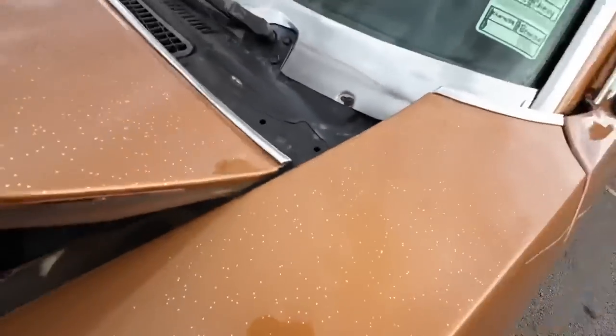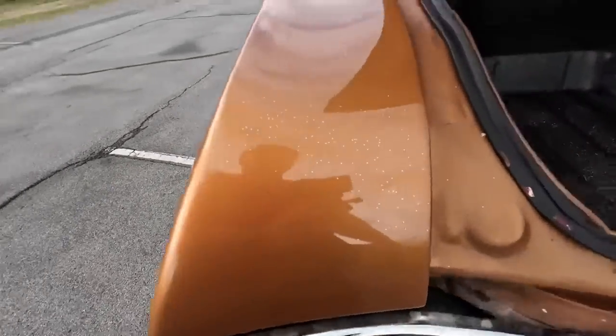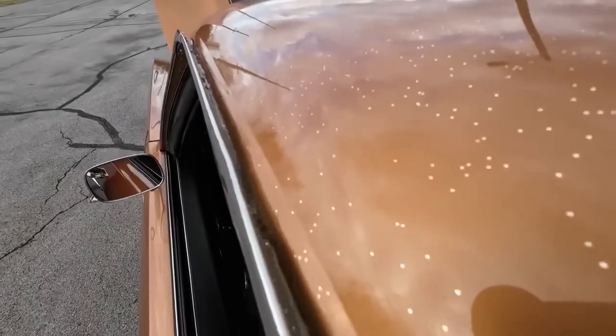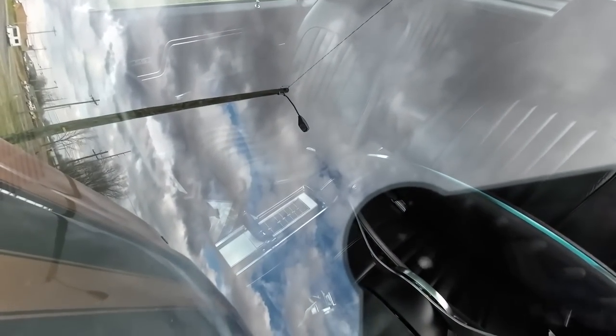Little chips there. A little bit of cracking here. Back window, a little extra glue here. Little spots in the trim. Overspray up here. Front windshield. Little spot there on it.